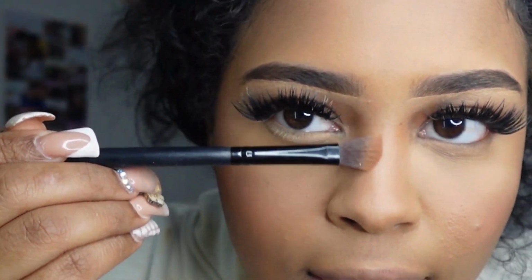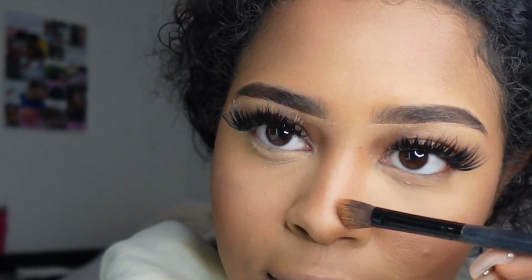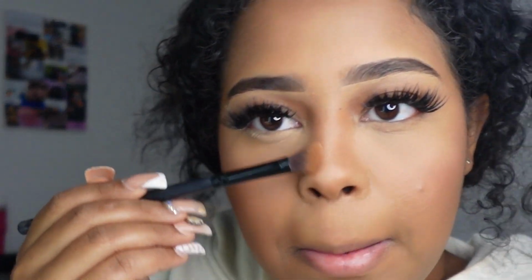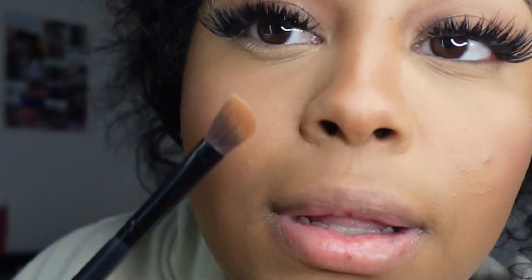And then I go in with my nose brush one more time and really accentuate my nose contour. Make sure you're not putting too much. You don't want to look like a drag queen, but just enough so you get that beautiful nose contour look.